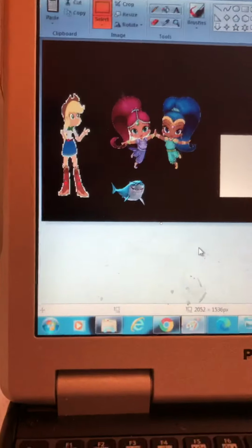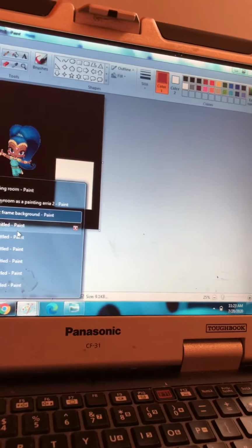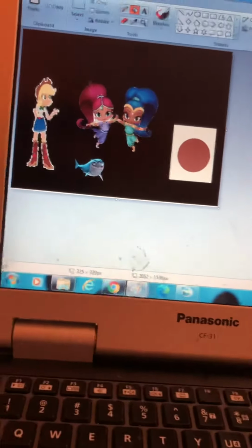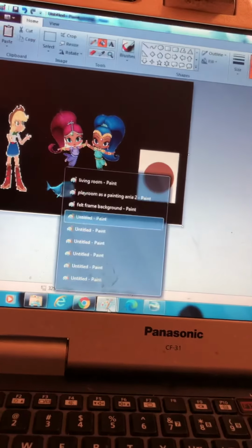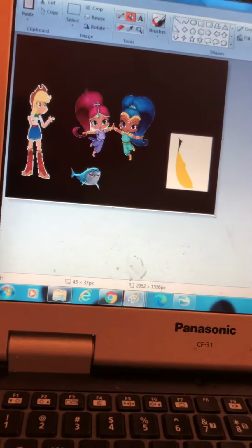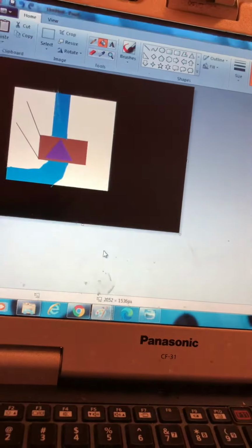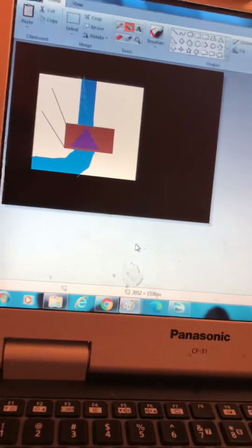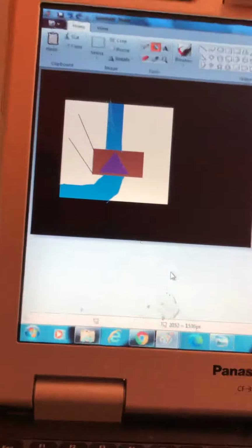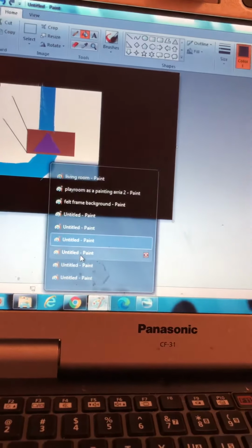Hello, Shimmer. Hello, Shine. Hello, we're drawing a picture. So what's this picture? A coconut! A coconut, that's it. And what's that? Do you know what it is? A banana, a banana. And we drew this. Thanks, Felt, Shimmer and Shine. A clue, a clue!